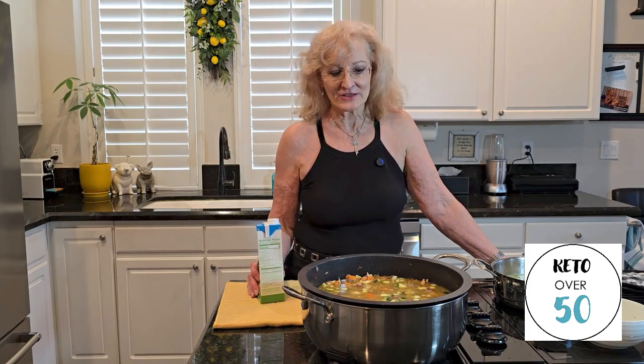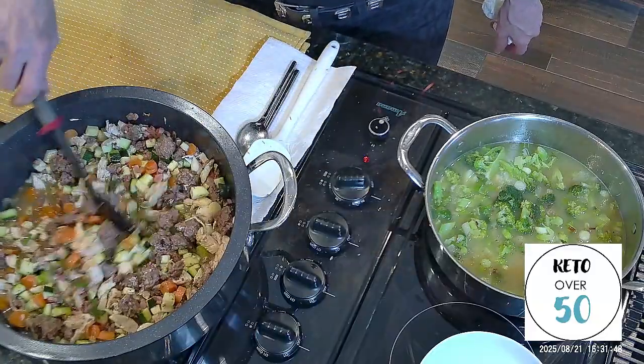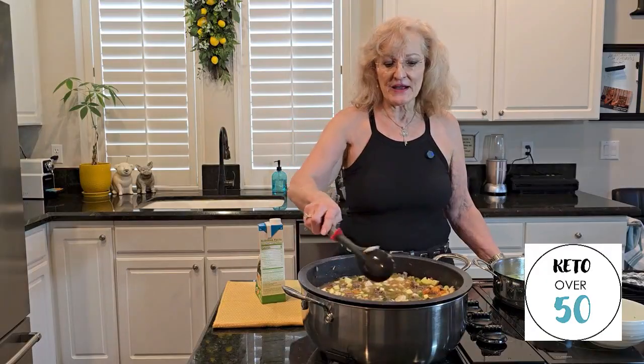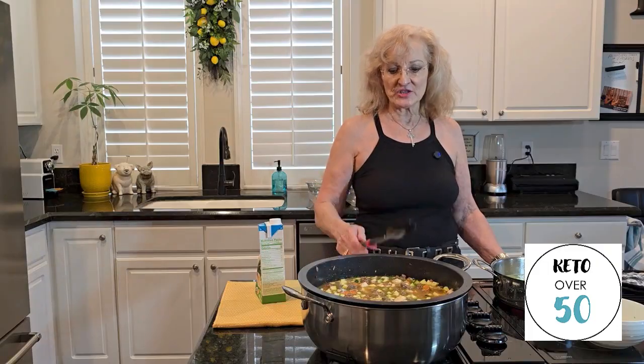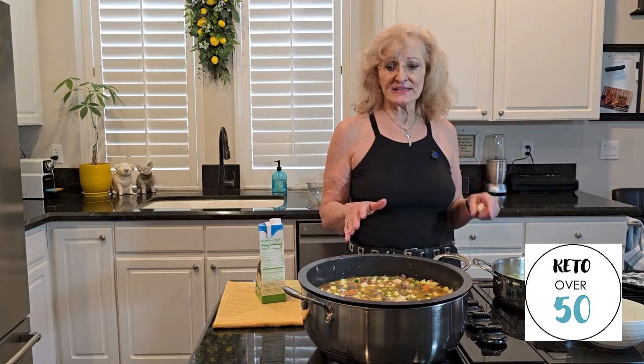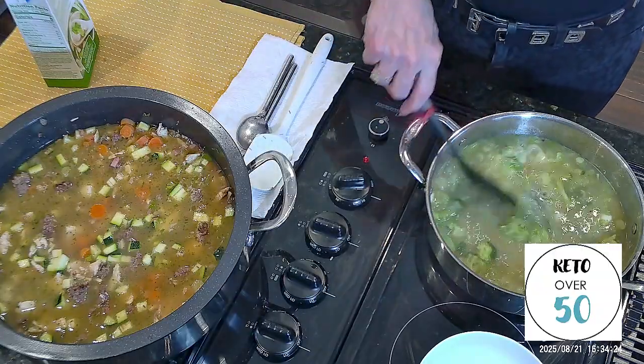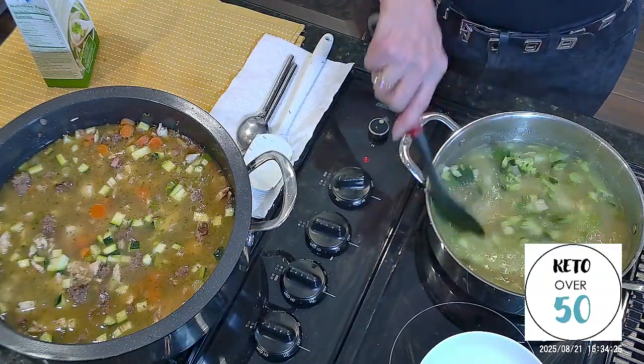It's not that hard. You saw these come together in like just 10 minutes, less even. And even prepping everything, dicing up the vegetables and getting the meat in nice bowls, it really only took about 20 minutes. This is a keeper. And when you have it in the freezer, it's only going to take you 2 minutes to heat it up and have a great soup for dinner or lunch.